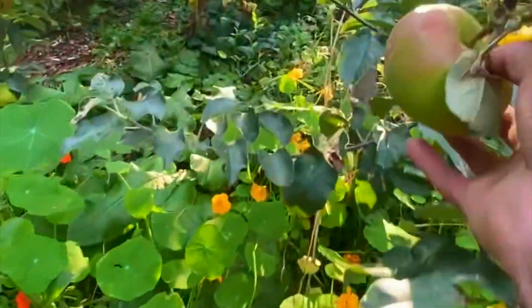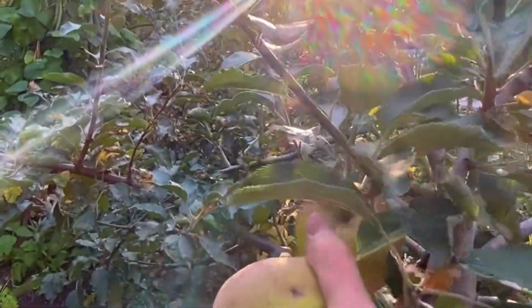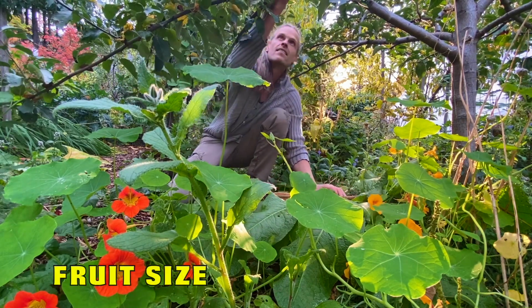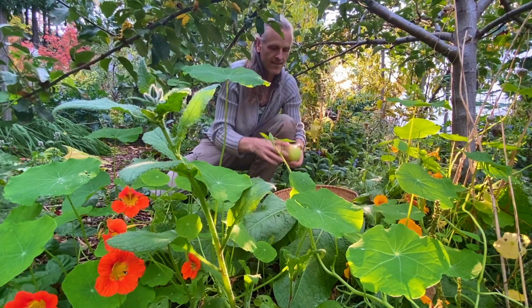It takes two other types for pollination, but the benefit of a triploid is that they actually are a very vigorous grower. They have potential to get really large, the apple size in general. So that's one advantage of some older varieties that are triploids.